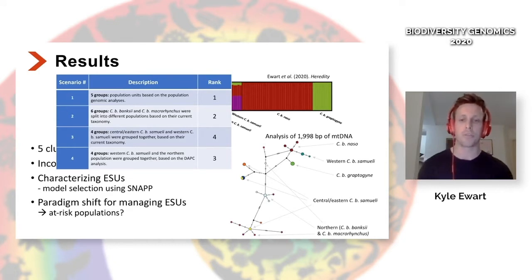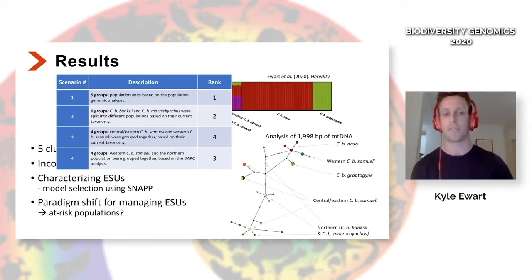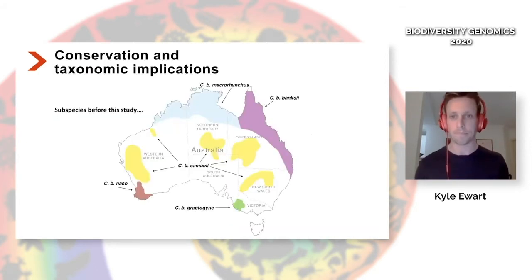Traditionally, when we characterized ESUs, we would treat them as separate units and keep them separate, as separate entities. But now a new paradigm shift is that characterizing these conservation units means identifying at-risk populations that might be suffering from genetic erosion, and then figuring out strategies on how to mitigate this genetic erosion. So we also provided estimates of genetic diversity and interconnectedness to manage the genetic diversity of this species in a broad evolutionary context.